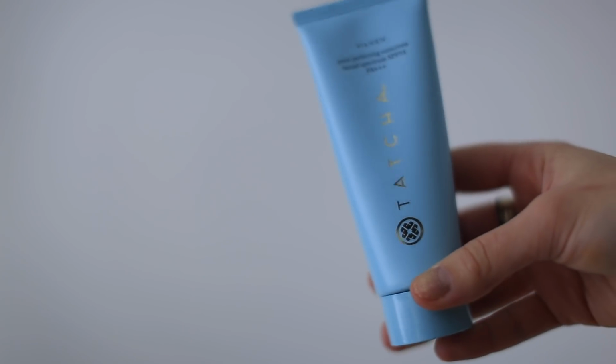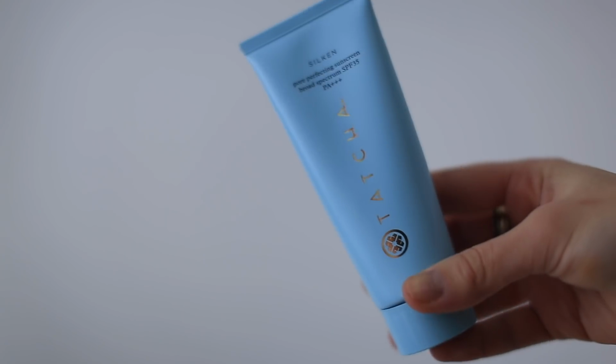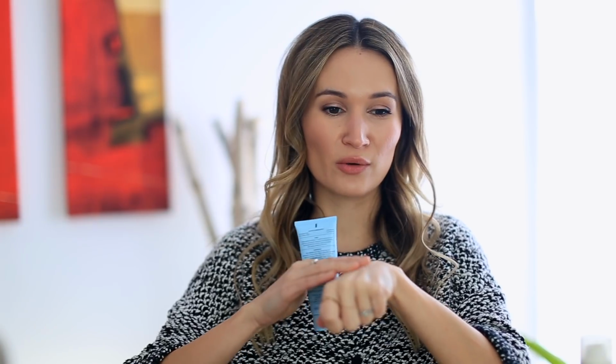I wanted to try maybe a sunscreen that was designed to be worn under makeup. So I bought this. This is the Tatcha Silken Pore Perfecting Sunscreen. This has SPF 35 in it. It contains octisalate and zinc oxide. And this is a beautiful light citrus scent, and it's more like a makeup primer texture. Whenever I apply this, it's like a thicker white cream, but as I rub it into the skin, I can't say that it's that pore minimizing, but this does not create any pilling.